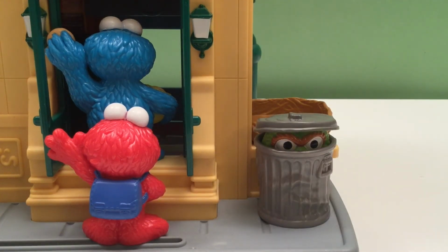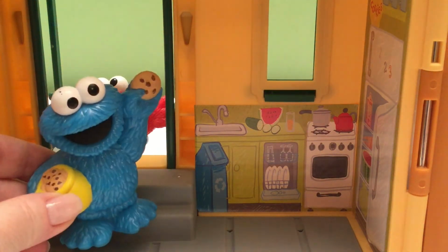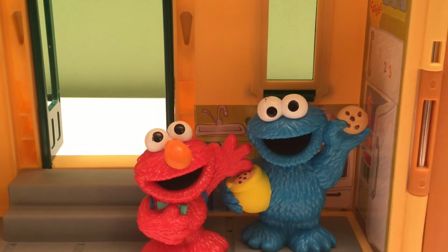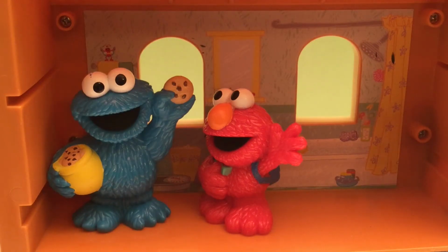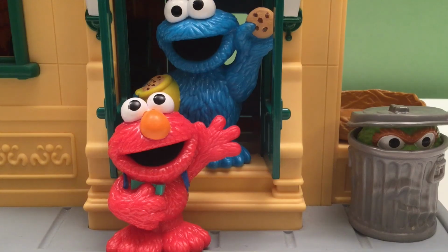Cookie Monster and Elmo are going inside. They're in the kitchen. They're in the bedroom. Elmo and Cookie Monster are on the balcony. Can you wave hi to Elmo and Cookie Monster? They're in the bathroom. They're in Mr. Hooper's store. They're coming out of the 1-2-3 doorway onto the stoop.